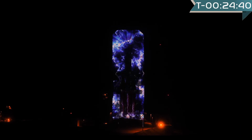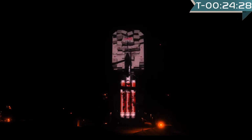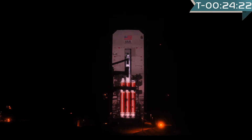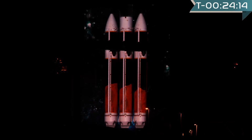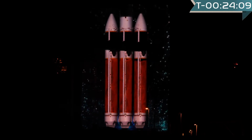Go. Go. Go. Go. Go. Go. Go. Go. Go. Go. Go. Clear. Launch director: the launch vehicle is ready to launch.